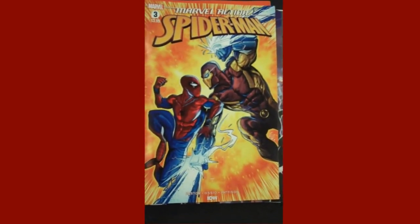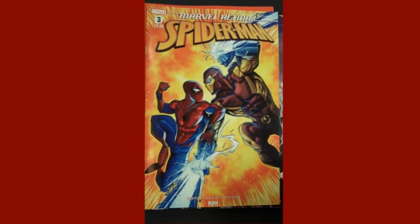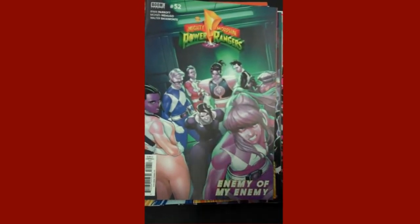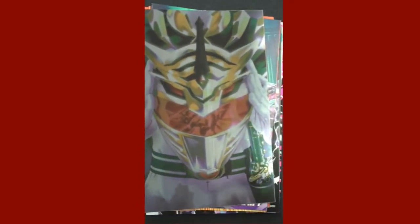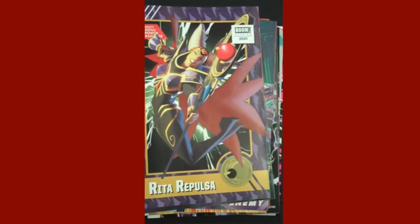And from Boom Studios, who has really been killing it the last year or so with the Mighty Morphin Power Rangers, issue 52, Enemy of My Enemy. Then up next we have the foil variant that comes with that. And then I think we have the retailer thank you variant, 1 per store, I believe, on those. Just gorgeous.